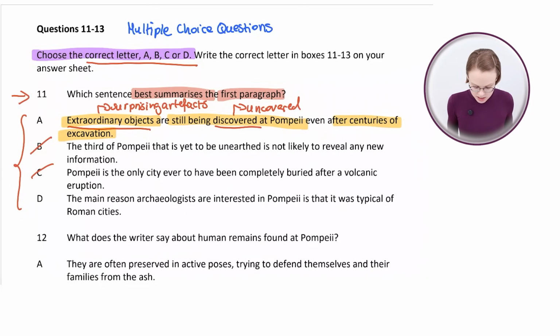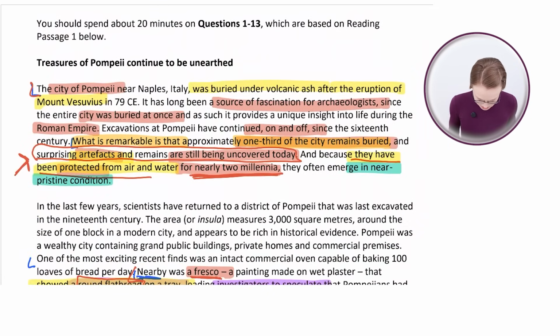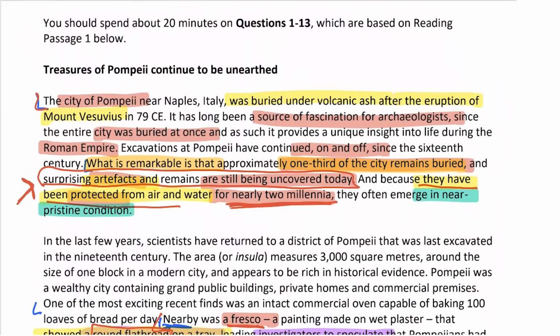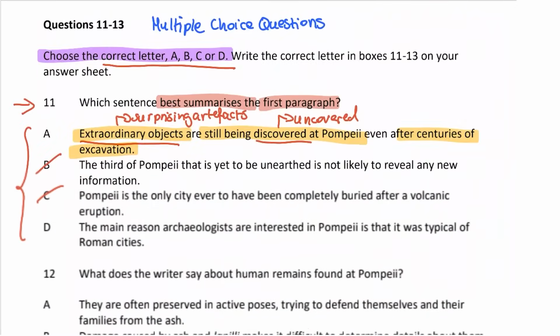D. The main reason archaeologists are interested in Pompeii is that it was typical of Roman cities. This is not what the passage says, right? The passage says that it has been a source of fascination for archaeologists because the entire city was buried at once, and provides a unique insight into the life during the Roman Empire.